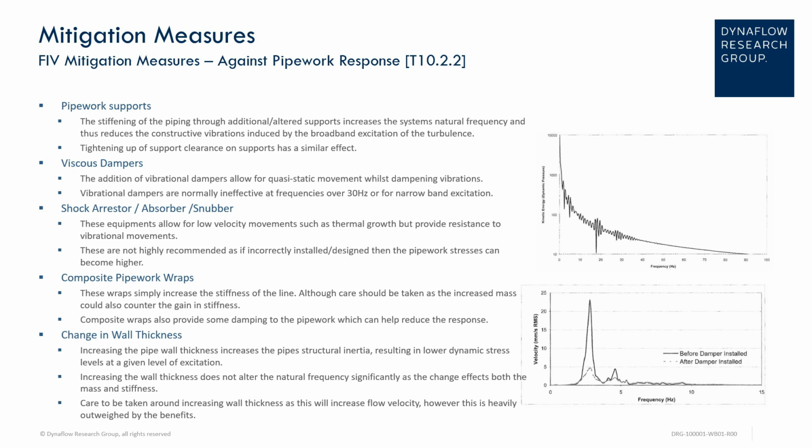The addition of viscous dampers allows for quasi-static movement whilst dampening vibrations. However, these dampers are often ineffective at frequencies over 30 Hz or for narrowband excitation. Shock arresters, absorbers, or snubbers can also be introduced. These can help provide resistance to vibrational movement.